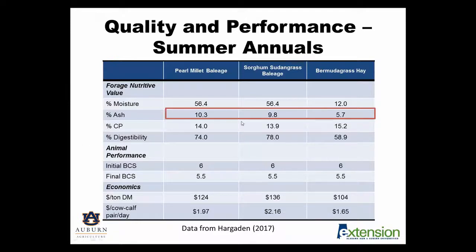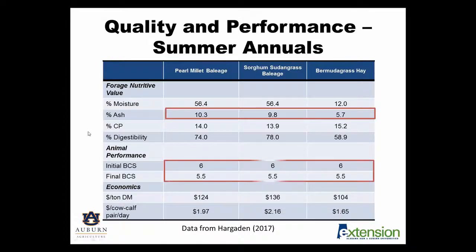One thing that was observed with the summer annuals in this system is that we did pick up some soil contamination whenever we harvested those summer annuals. And that was reflected here by this ash value, basically showing that we were getting some soil contamination based on harvesting that baleage rather than harvesting for hay production.